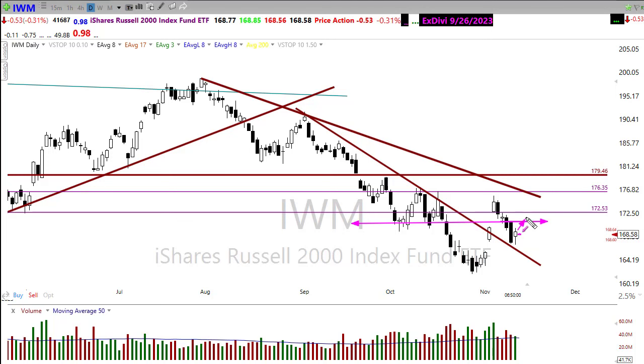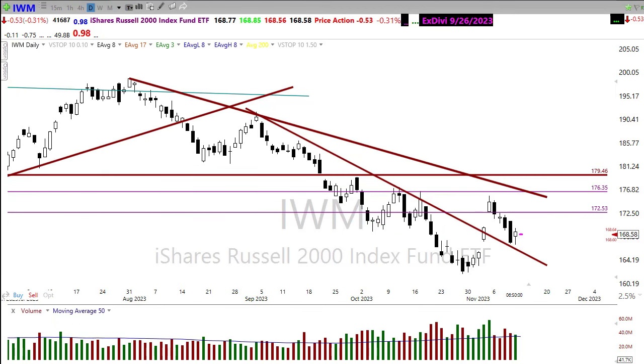If we can get through there, then pushing on up into this major resistance area of the chart looks like a likely possibility. If the bears continue to push here, though, on the Russell, you can see we've got a little bit of a support area right in here. If we were to pull back, maybe we can catch a little bit in here. If we break through that.